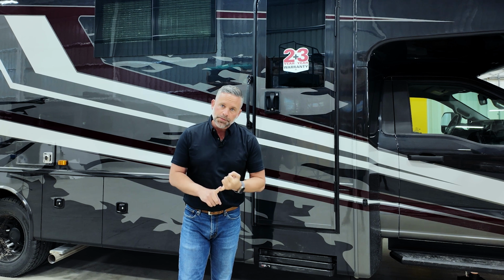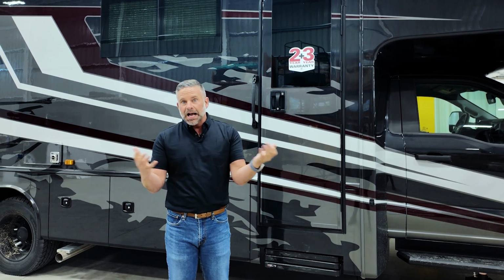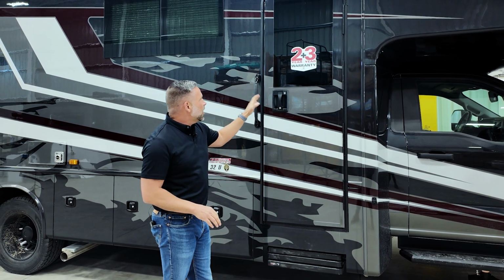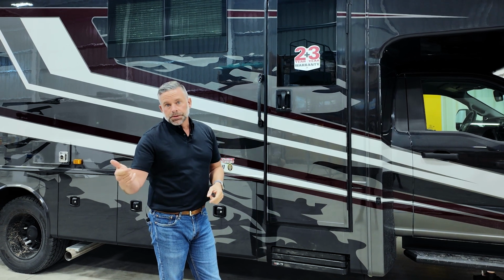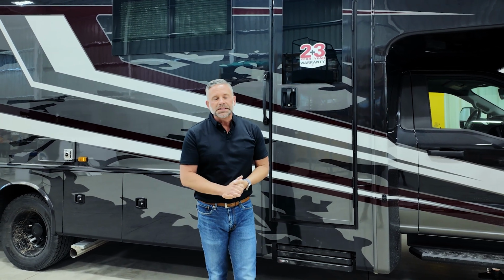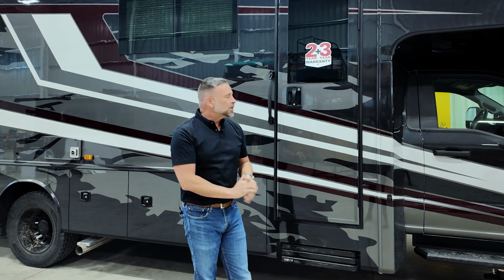It's limited by 24,000 miles. It's limited by customer neglect, obviously. If you do something to this and it's your fault versus ours, we don't cover that. And it's also limited by this being in full-time use or as a rental. So I just wanted to lay that out for you. And then there's also a 3-year structural warranty. That structural warranty covers the sandwich of the structure. What do I mean by the sandwich?